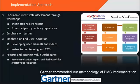A little bit about our implementation approach. We focus a lot on ITIL good practices, bringing in gap analysis and current state assessment before we go into technology and actually implement the product. This helps bring in the stakeholders' mindset, understand their pains and the priorities of the organization, and accordingly design the solution and implement it.